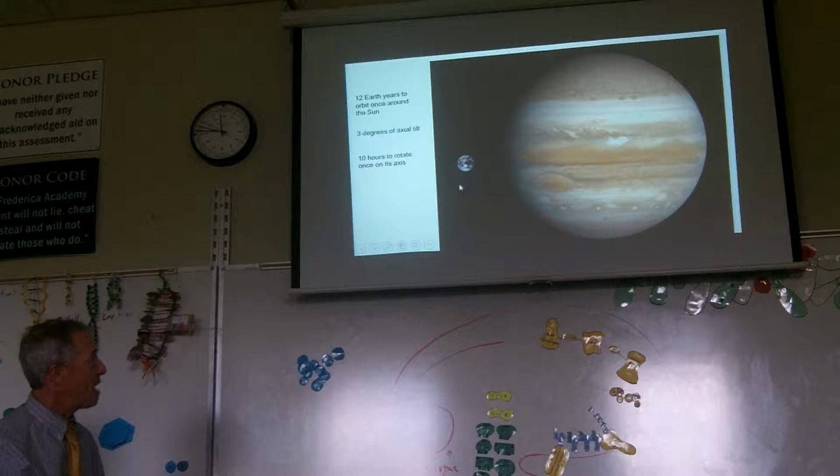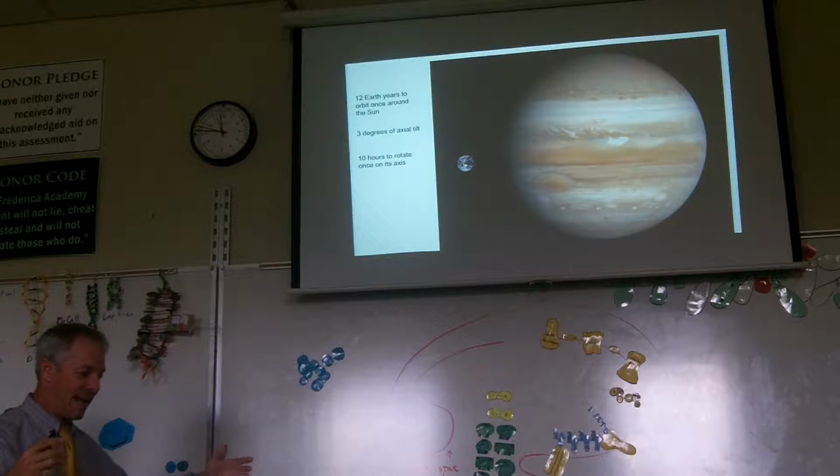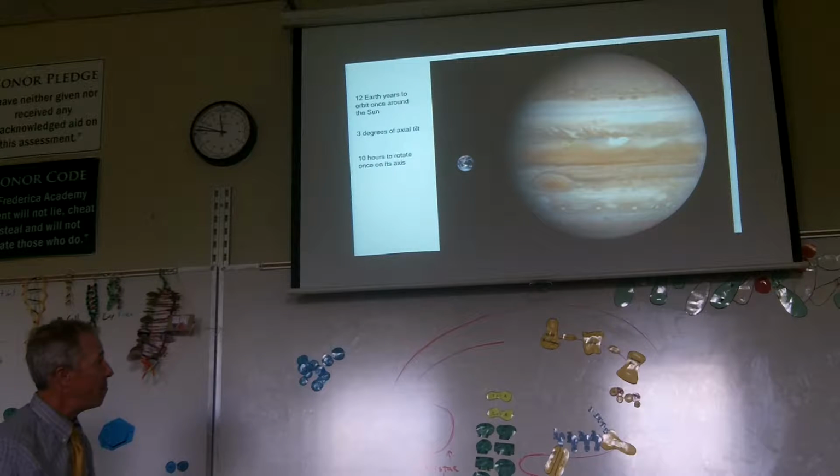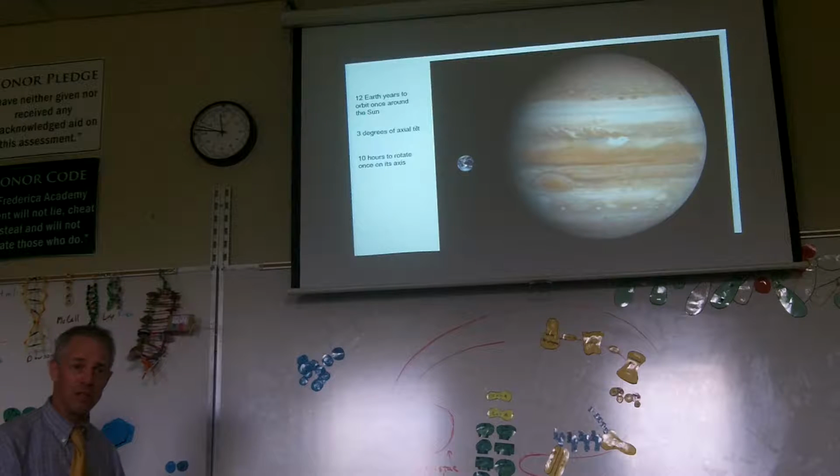Jupiter spins a lot faster than the Earth. 10 hours to spin around once. So even though it's so big, it actually spins faster than the Earth. Crazy. And all the gas giants are like that. Yeah, 10 hours to go around on its axis once. All the gas giants spin fast.